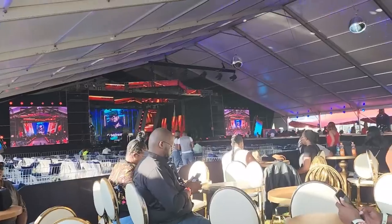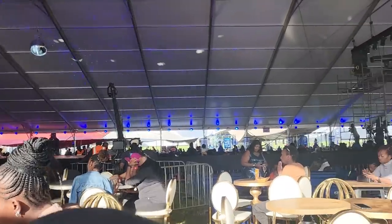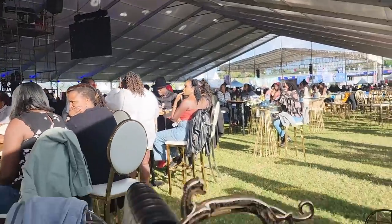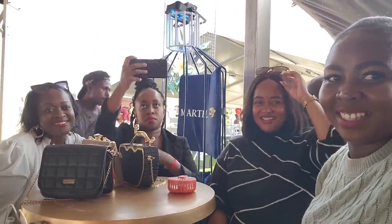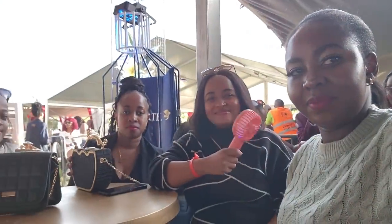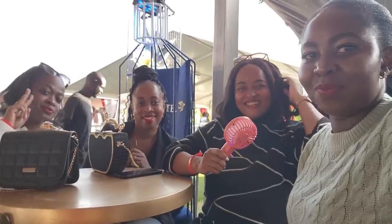So we went with all my sisters, as you can see. The setup was amazing, like the lights and the speakers, the sound and everything. Even the performances from Sauti Sol and Boyz II Men were awesome. The only thing that I didn't like about this concert was the seating arrangement. For VIP tickets, our seats were not as good as I expected, and then they didn't have crowd control.